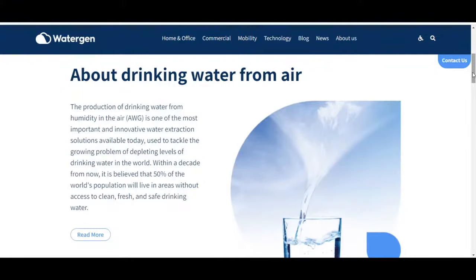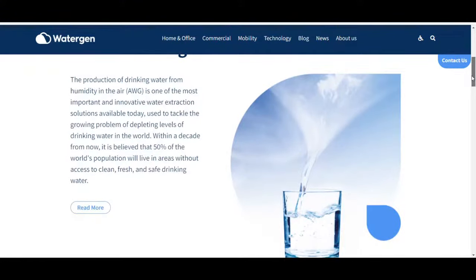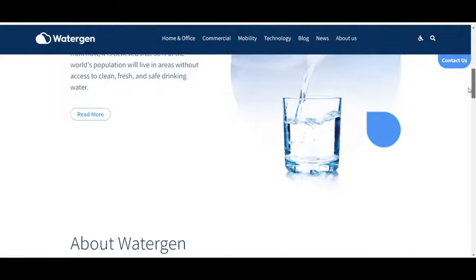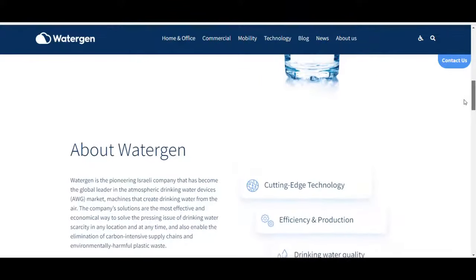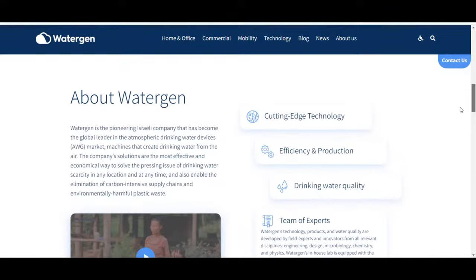The production of drinking water from humidity in the air is one of the most important and innovative water extraction solutions available today. And it really is. Now, most people may say that you need a lot of humidity in the air. You don't really need hardly any humidity.